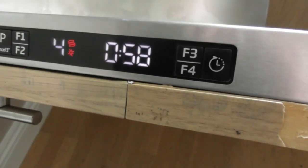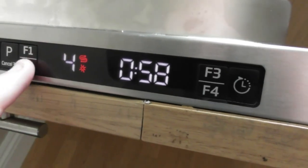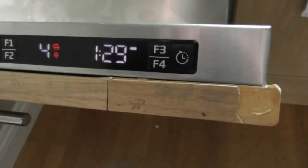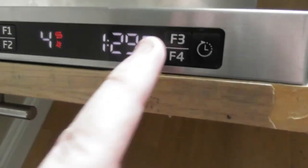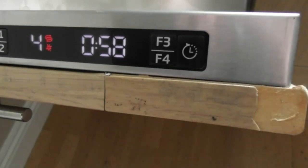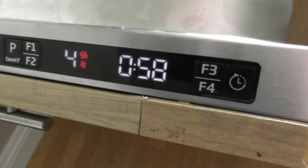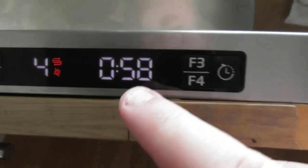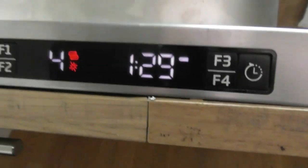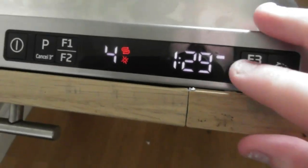But on that one, you can't set any options on the F1 or the F2. On the F3 you can anyway. On the F3 it takes about 129 minutes, and it's the only option you get on the F3 really. This one's about a 58 minute cycle, and the F3 is 129 minutes.